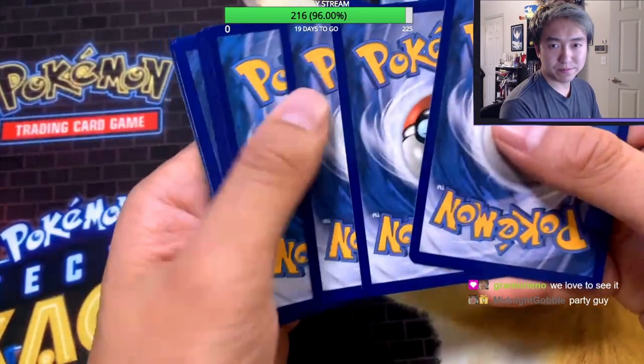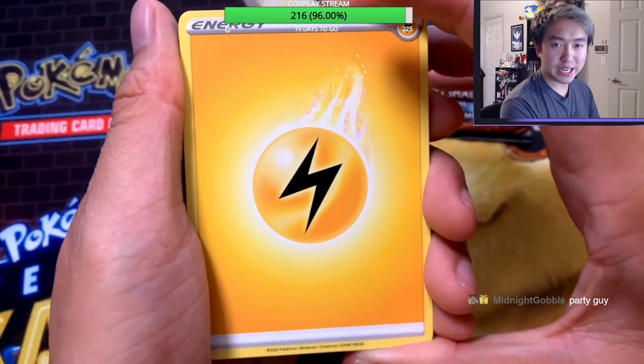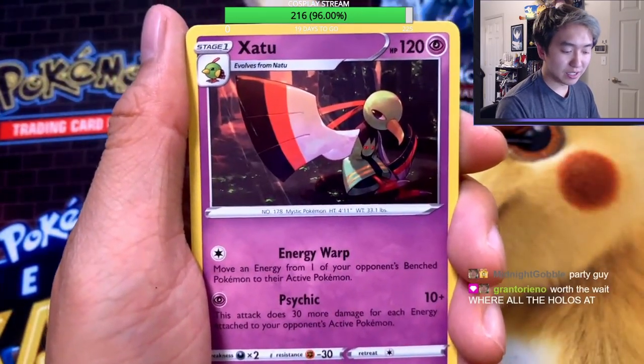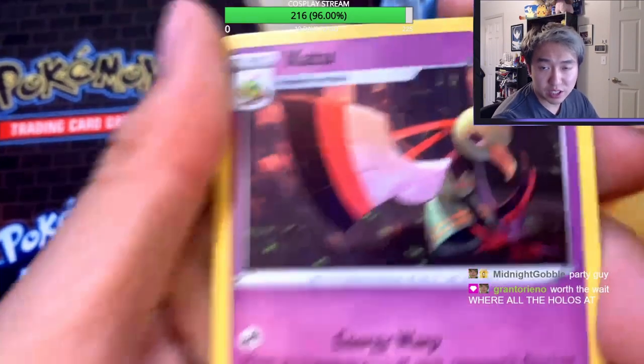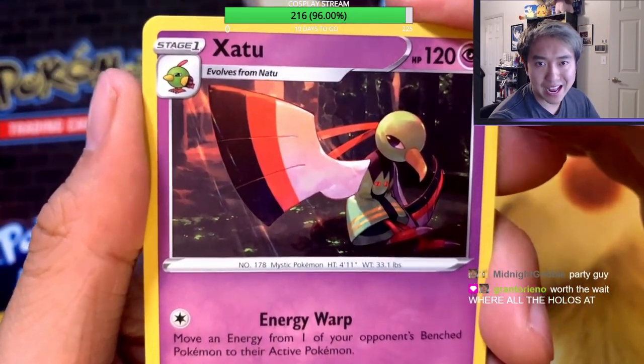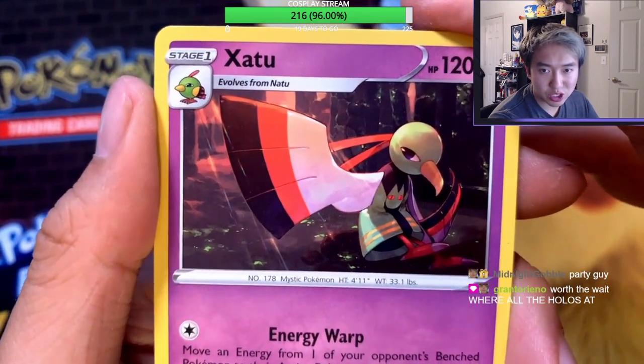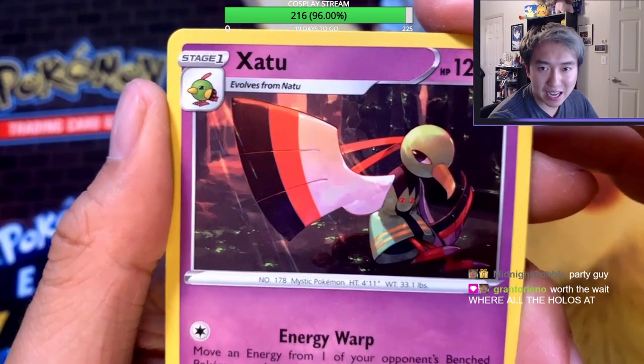Four to the front. You got electricity energy. You got a Xatu. Classic, it's one of the very few Pokemon with an X as a beginning name. And you gotta love Xatu, he's just like an Aztec kind of looking Pokemon. Inca, rather.